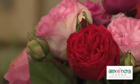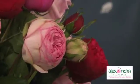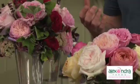I'm so excited to be sharing Alexandra Farms' exceptional garden roses with you. This is a new generation of garden roses. These are not as expensive or as delicate as garden roses we've had in the past.